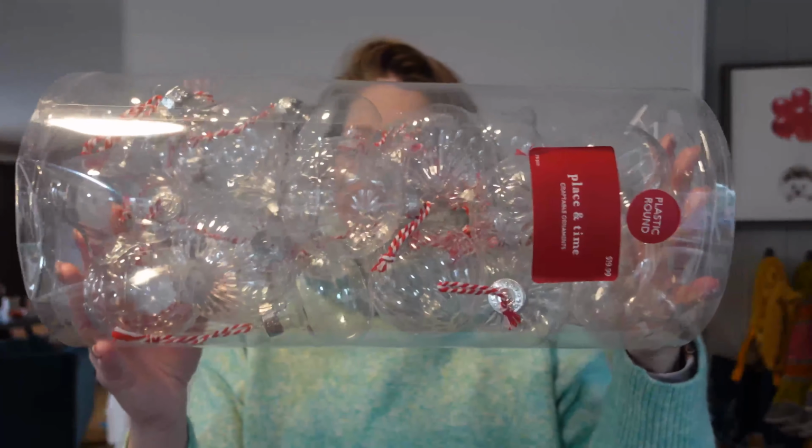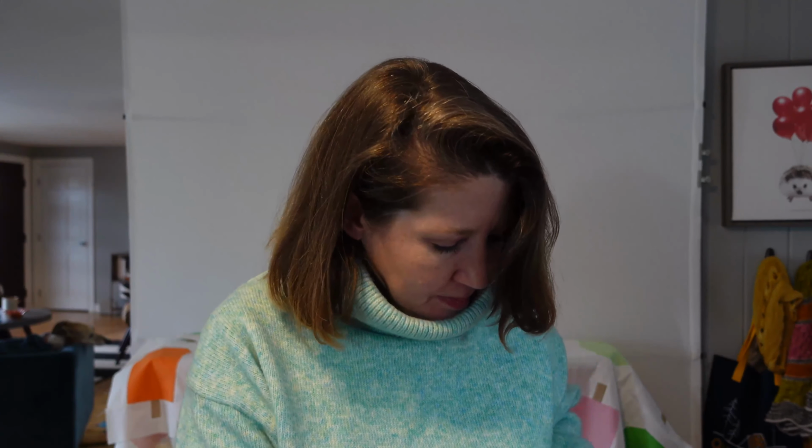And the final thing I knew I had to get when I was there was a bucket of ornaments. A lot of the things that I've pinned, that I've flagged in my magazines are all utilizing these plastic ornaments. The container is impossible to open.